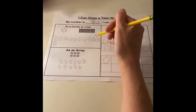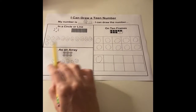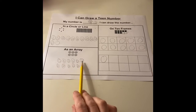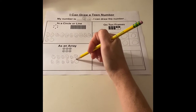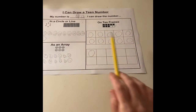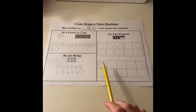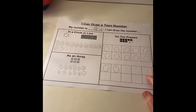So I have 11 smiley faces. I'm going to go ahead and just add 1 more. Now it's 12, and I can even double check to make sure it's 12. Here I did an array, which was just rows of smiley faces, and that's 11. I add 1 more to make 12. And then down here I was filling in the 10 frames. I have 10, 11, 12. Done. Not tricky at all.